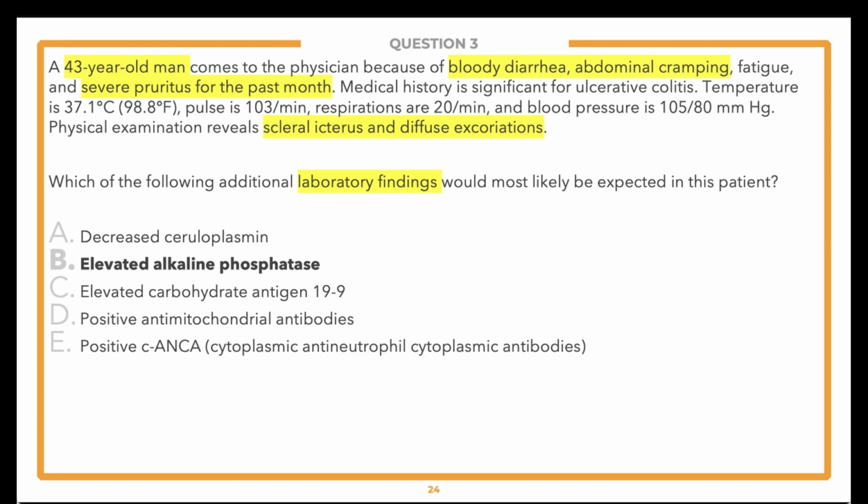But the new name that they use is GPA, granulomatosis with polyangiitis. That's C-ANCA. The reason a lot of you may be confused is that ulcerative colitis has P-ANCA positivity. P as in Peter, not C. So P-ANCA positivity can be seen in ulcerative colitis. This is different than C-ANCA. That's why option choice E is incorrect.